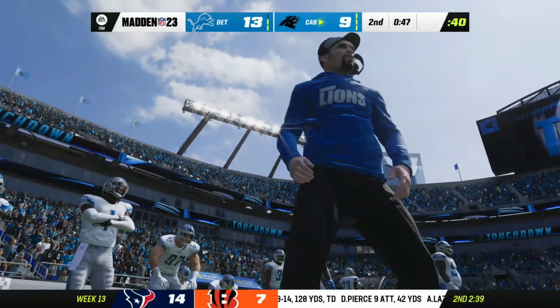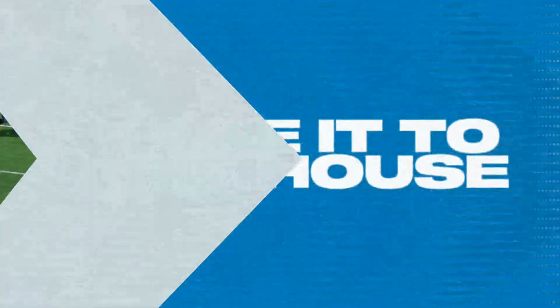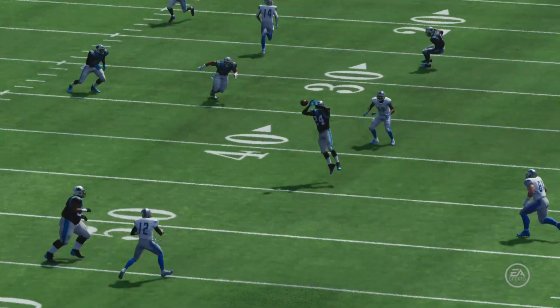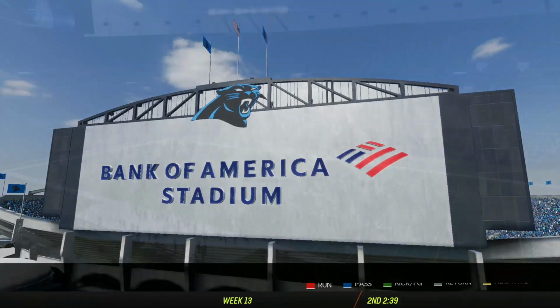An excellent play there, CD, on the pick six. And I think they, were they a nickel? Did they have an extra DB out there? Yeah, Brandon, I think they were in standard nickel, not the Buffalo, as teams like to call it, meaning three safety.